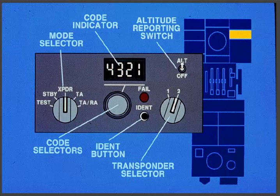In the TA position, the transponder is on, but only the traffic advisory function of TCAS is operational. TA only will appear on the radar display, and a white RA off flag will appear on both VSIs. In TARA, all functions of TCAS are operable. The display is powered even if the radar TR is off.